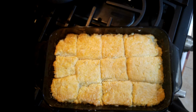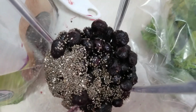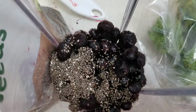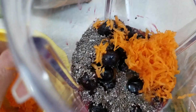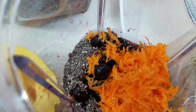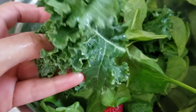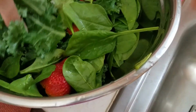For the little ones, I made some blueberry, chia, kale, and carrot smoothies. This is a really great way to get a lot of veggies in their diet. In a smoothie, you can put lots of fruits and juices and things like that, or coconut water, to really help them not really taste all that kale, but it is so incredibly good and they absolutely love it.